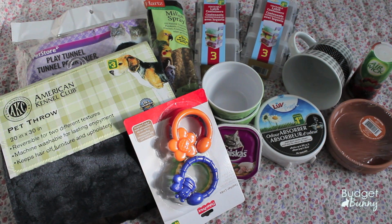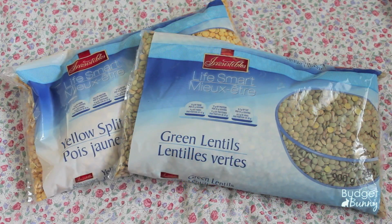Okay, so that was everything that I picked up today at Dollarama. Let's move on to the grocery store. So at the grocery store today, I picked up this bag of green lentils. I think they were about $1.50 a piece. And also a bag of yellow split peas.